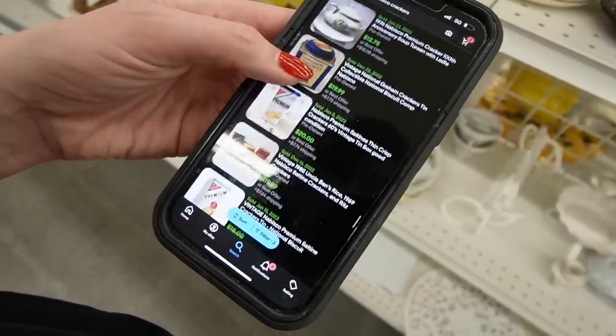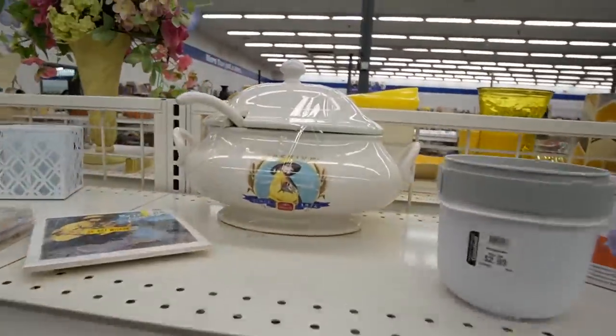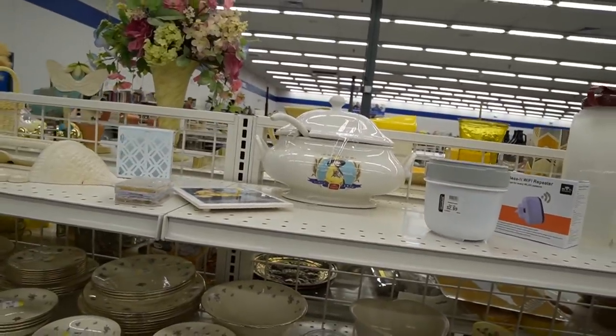That's nuts. I'm really surprised by that. I would have thought it was worth more. That's why I came over here. I'm like, ooh, look at that. And if it was worth more, I would pay $10 for it, but it's not, unfortunately.